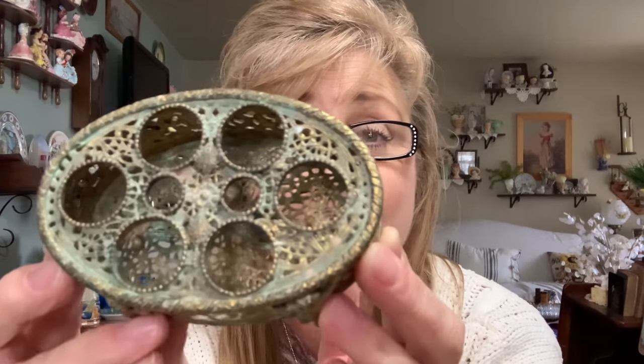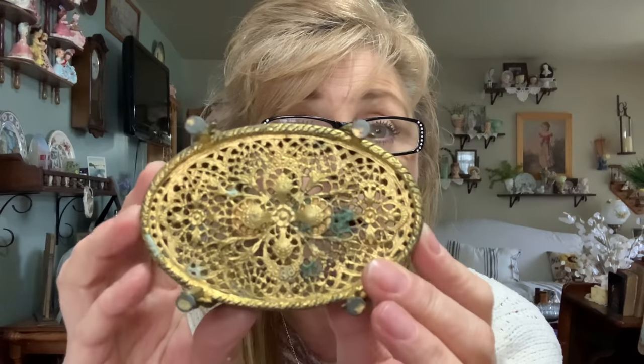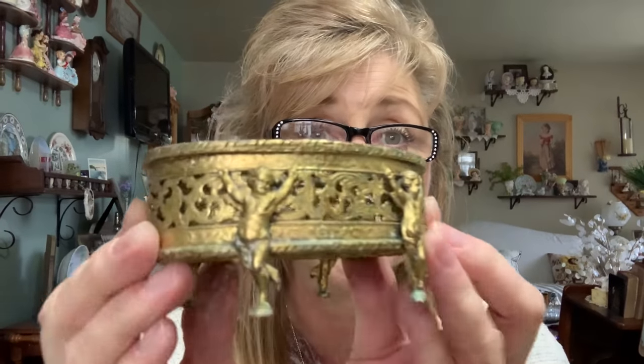Found this really cool antique lipstick holder. Now you can see the patina going on the top compared to the sides. The sides are not as bad with the patina, but a lot of people like that. The bottom is gorgeous. It's got some patina going on there too, but just a really, really pretty piece. Look at the angels for the feet. So cool. I got it. This is so cute. I love it. This will probably end up being an offer up item in a live sale.